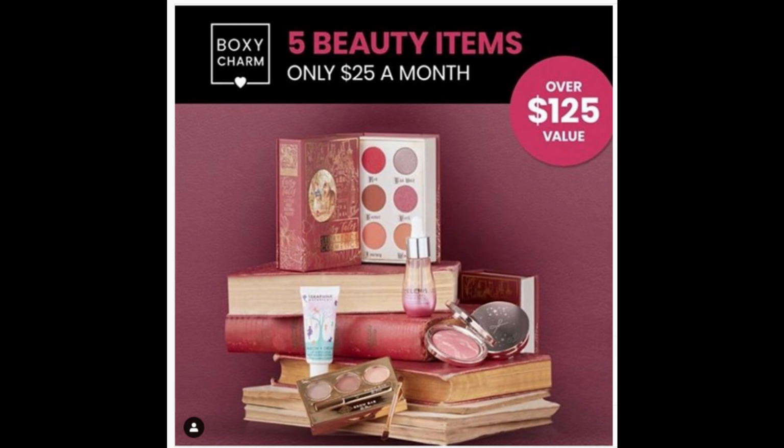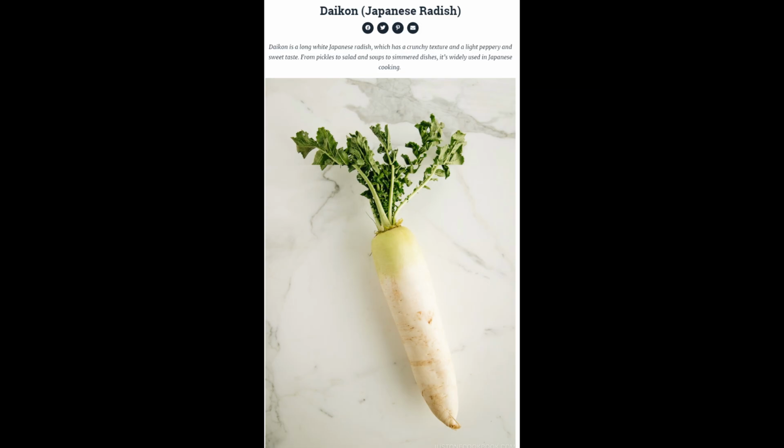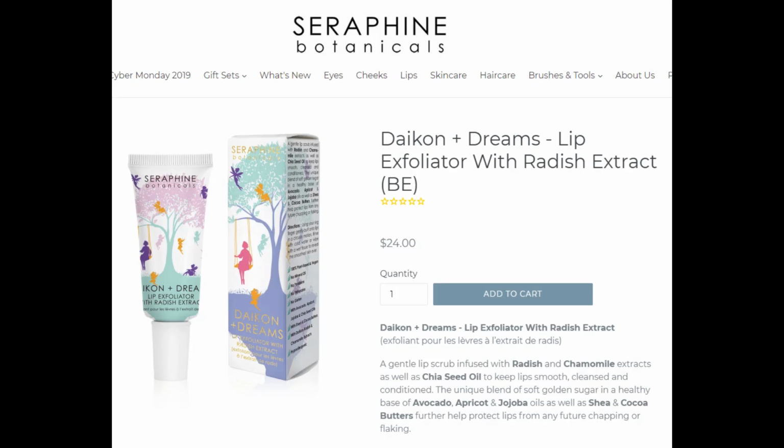And the fourth item in this variation is directly to the left of the Ciate blush, and that is the Seraphine Botanicals Daikon Plus Dreams Lip Exfoliator with Radish Extract. It's supposed to be worth $24, and I believe a daikon is a radish, so yeah, that's what a daikon is. This is infused with radish and chamomile extracts, as well as some oils like chia seed oil for some hydration, and a golden sugar, and also avocado, apricot, and jojoba oils, shea, and coconut butter. So it's supposed to be moisturizing as well as exfoliating.